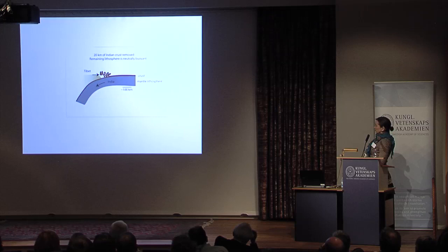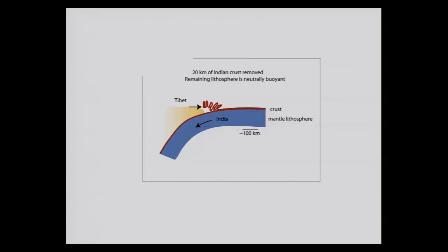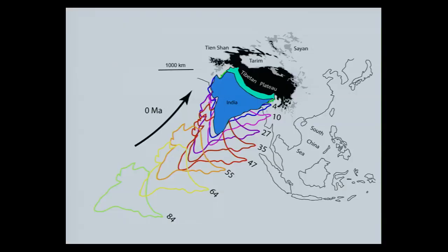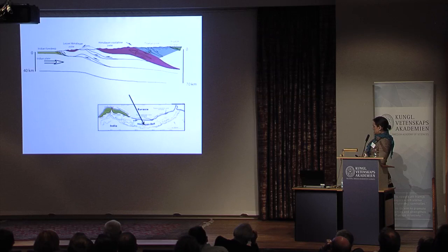So here is a little cartoon of how we can get this down as a close to neutrally buoyant object by stripping off the upper 15 to 20 kilometers of crust. And where did that crust go? Well, we know that a large part of it must have gone into southern Tibet, south of the Tsangpo suture zone. Here we have a width of something like 200 kilometers of crust that we know was scraped off the Indian plate. If we look at a cross-section through the Everest region, it consists of sediments that were deposited on the Indian passive margin.